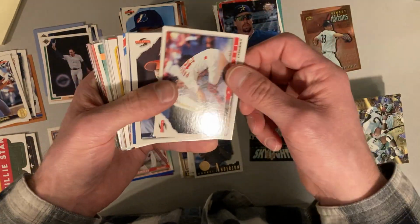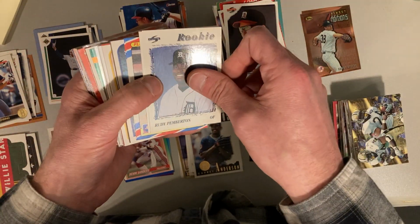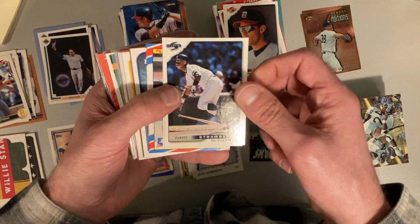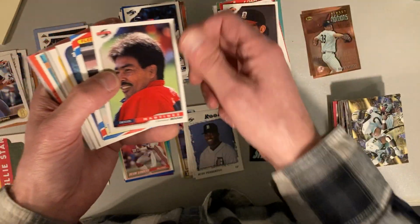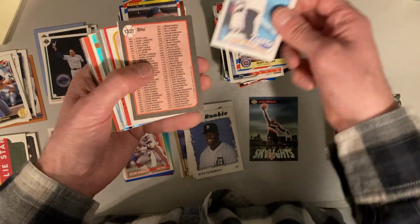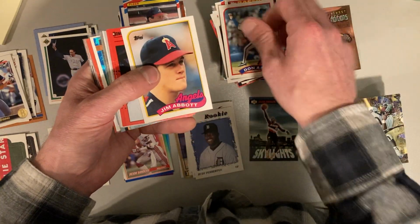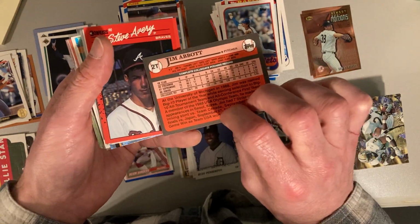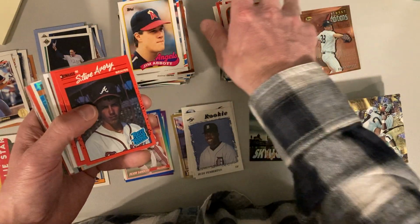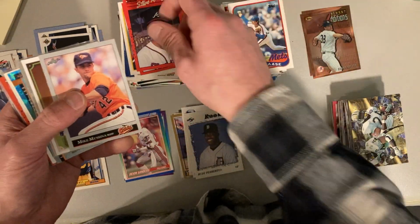John Hudek, Tom Pagnozzi, Phil Nevin, Dave Justice, Rudy Pemberton, Darryl Strawberry over there on the Yankees, that one. Dennis Martinez, Dale Murphy, Matt Nokes, Ken Williams, this is Topps Traded, 89 Topps Traded. There's a Jim Abbott, Topps Traded, there's a rookie card for him. He did have a number one draft pick in that base set. There's Steve Avery, a couple rated rookies there. Mike Messina.